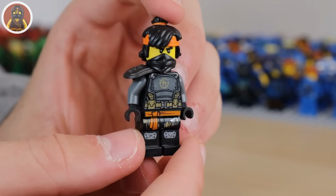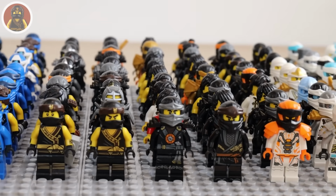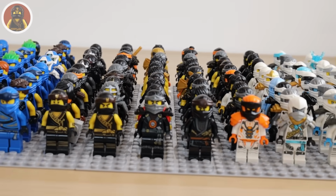Then I had to go ahead and put the Island Cole minifigure. I love this hairpiece on him. And then last but not least, I had to go with the Meg Cole minifigure. I'm kind of rocking with it. Do you see what I did there? I'm so funny. Cole has some banging minifigures, honestly, but so does Zane.